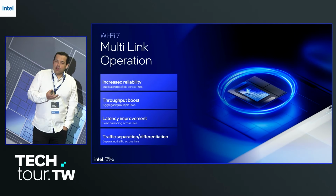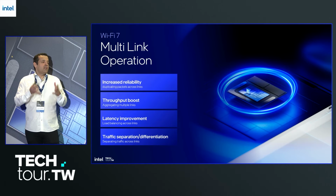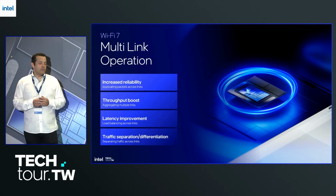Now, we're talking about Wi-Fi 7, and we cannot talk about Wi-Fi 7 if we don't talk about the main feature in Wi-Fi 7, which is multi-link operation.